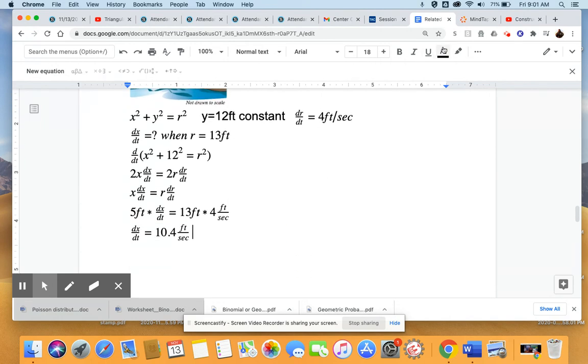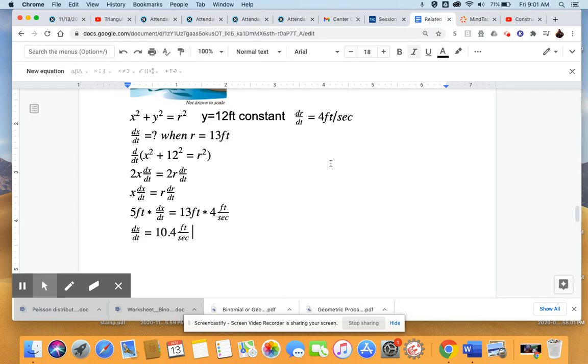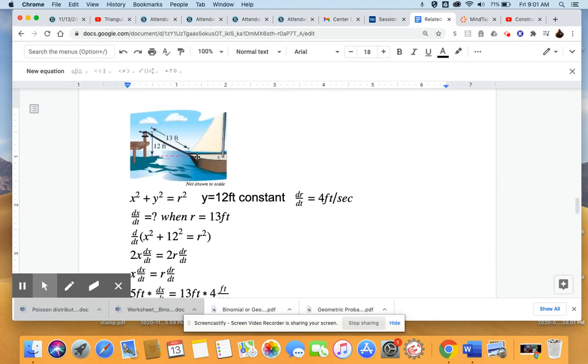They also asked this question in part A where they say, what happens to the speed of the boat as it gets closer to the dock? How would you figure that out? Well, there's a couple things you could do. You could just pick another scenario. You could crank in another couple feet. Give us a new value over here.